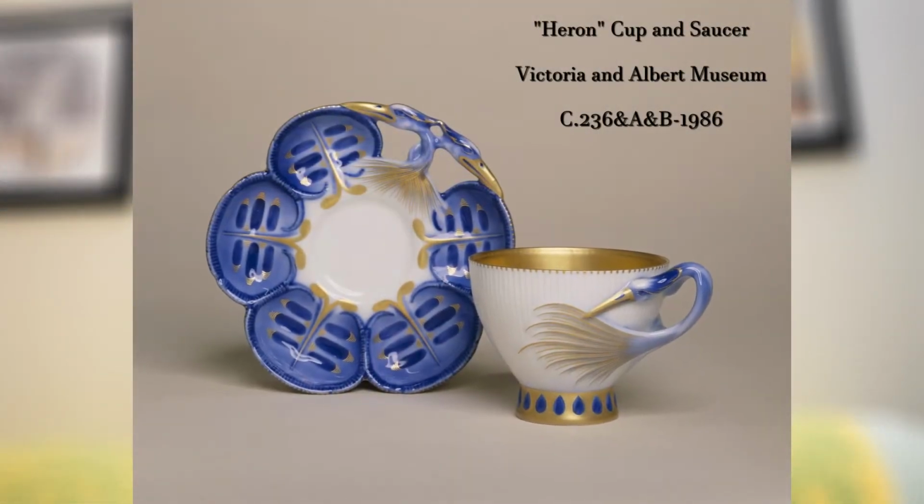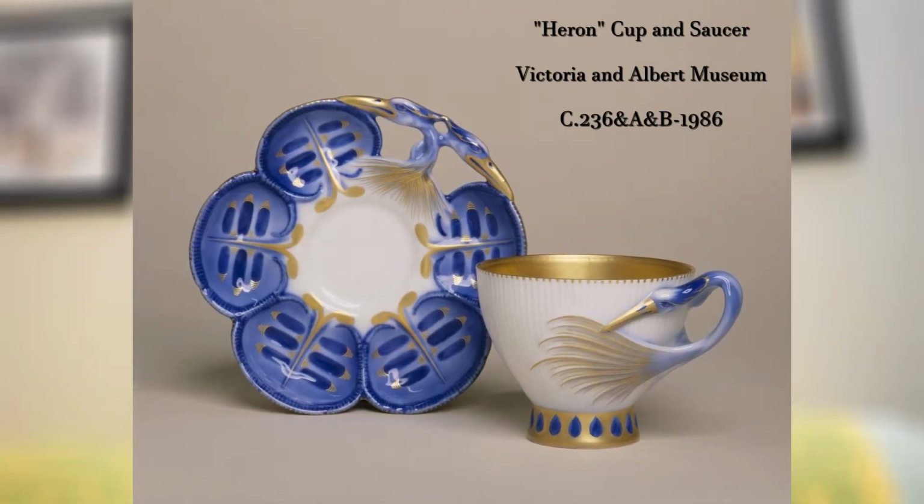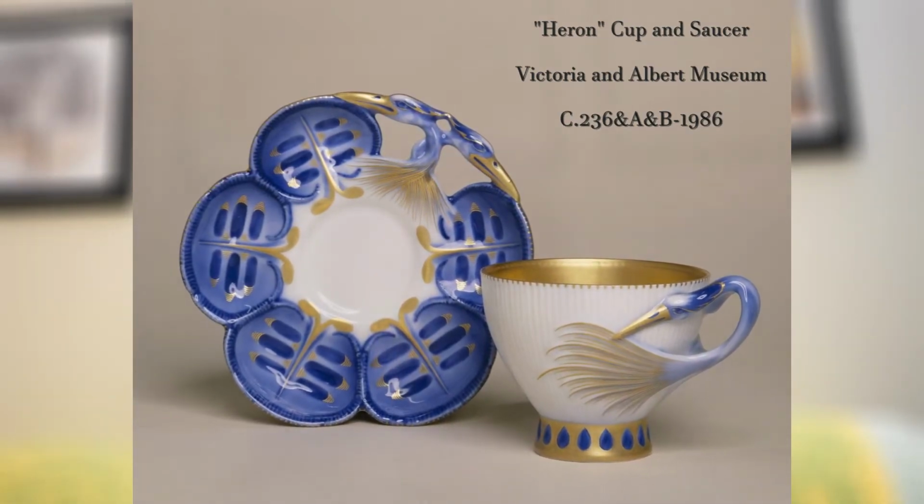In 1886, they were hired by Bing Grøndahl's new artistic director Pietro Crone to direct the new Heron service that was being put into production. This launched the production of underglaze at the company, as well as their careers.